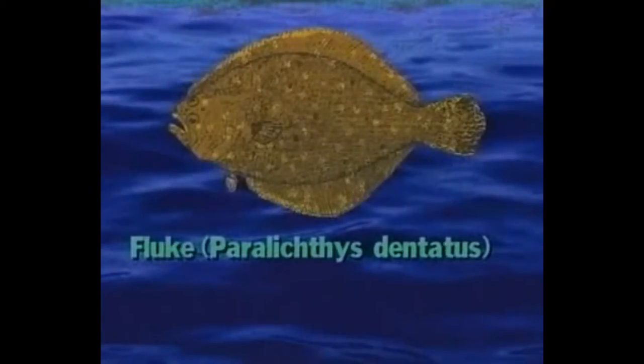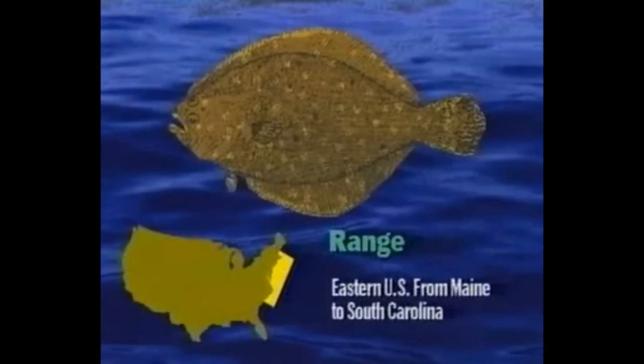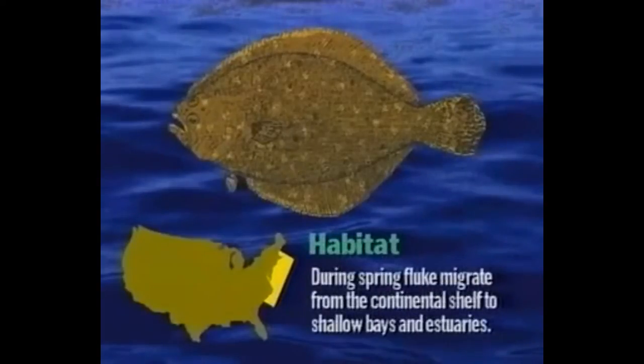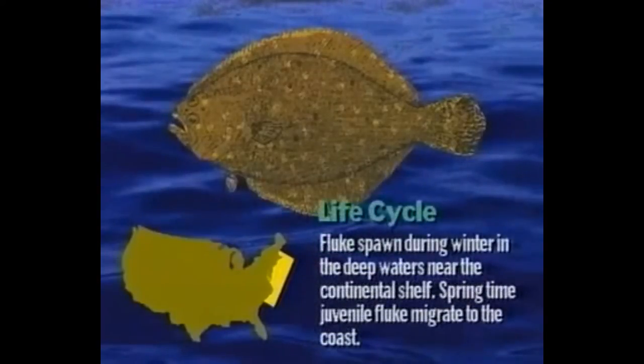Fluke, sometimes called summer flounder, are the mainstay of the summer inshore sport fishing scene on much of the East Coast. In the spring, fluke move from their wintering grounds on the continental shelf to shallow bays and estuaries along the coast. Fluke spawn during the winter on the continental shelf, and juveniles migrate to the inshore waters with the rest of the population.